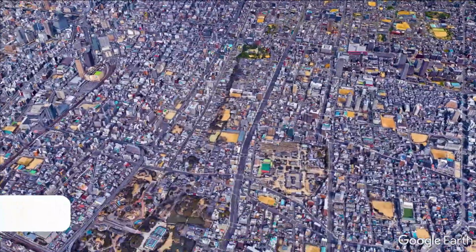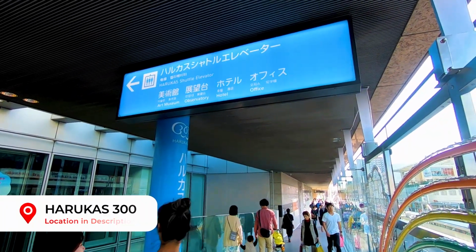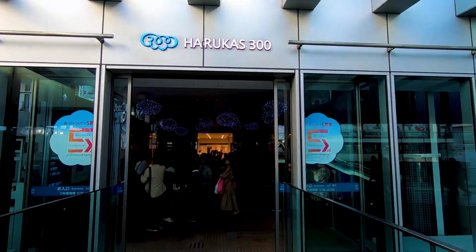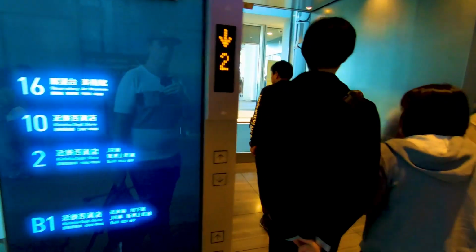Harukas 300 is a free viewing point on the side of a skyscraper. You can pay 1500 yen to go to the very top if you want, but the free ones seem just as good and it's open till 10 p.m. so you can see the city all lit up at night too.